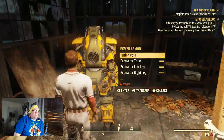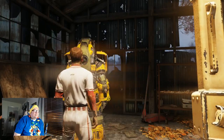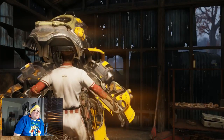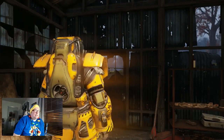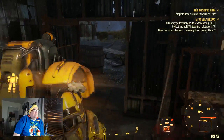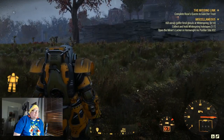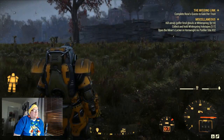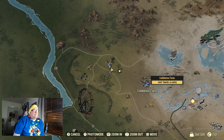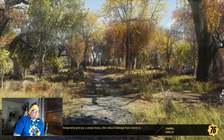Okay, so let's get back in my power armor then. So as you can see, I got the fusion core from this little place, and you can also work on your power armor there at that power armor station. But now let me try to fast travel back to here. 4 caps is not much.